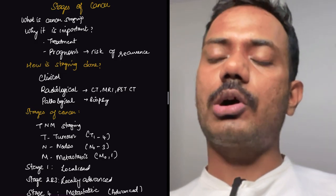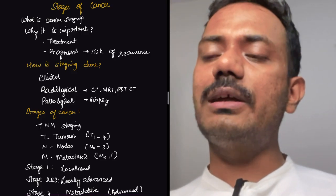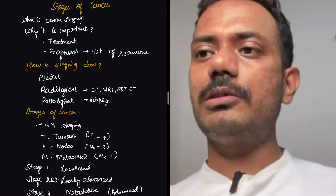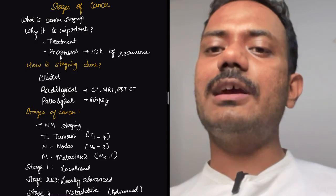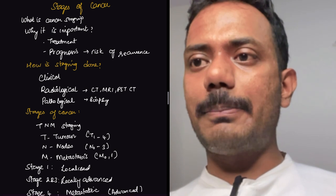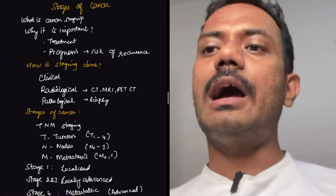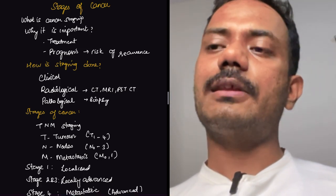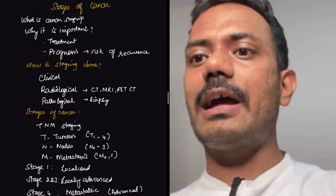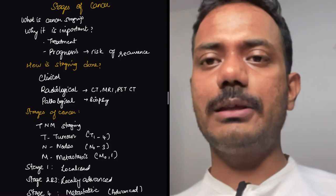And apart from that, it also helps us in prognosticating the patient. Because, like in stage 1 cancer, if the patient comes, we can tell them it is curable, you will be completely cured. In stage 4 cancer with distant metastasis, with spread to distant organs, we can tell the patient that the cancer is not going to be cured completely. And in stage 3 cancers, for example, sometimes the cancer might be completely cured, but the chances of recurrence of the cancer are high. So that is what we have to tell the patient. So it helps in the prognosis of the patient.